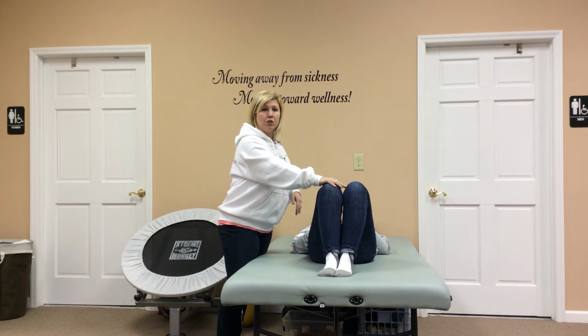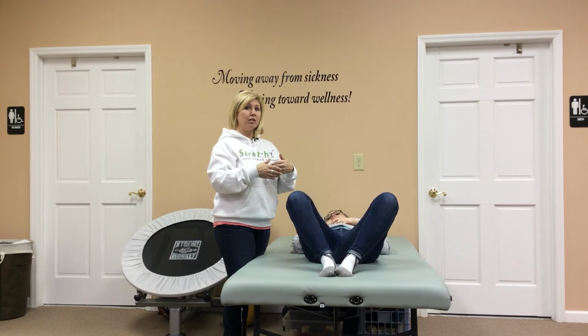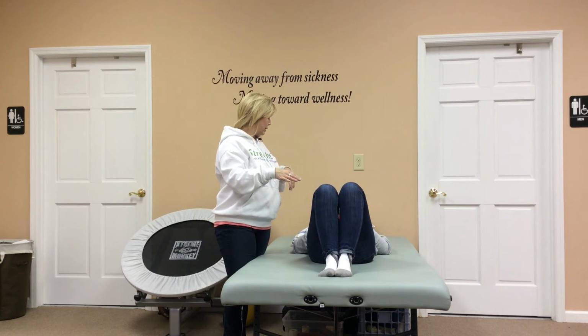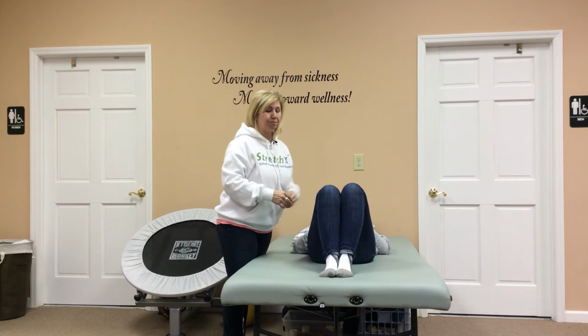Now, if this is not too sore for you, you can open both legs up, but again, I want more gentle techniques to be used in the beginning so that you don't cause a flare-up. So if you feel comfortable, Megan, again, we're not pushing through this. I want you to open it up. 1, 1,000, 2, 1,000, 3, 1,000. Bring it back together.